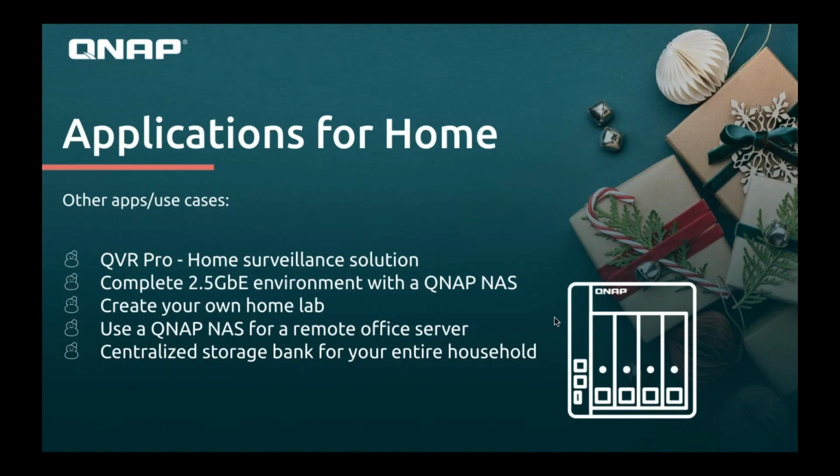Also, you can create your own home lab. QNAP provides all the tools you need with QNAP NAS models that are cross-platform with no compatibility restraints. Also, some NAS come with PCIe expandability if you have a 10 gig environment. Also, some NAS support Virtualization Station to create and host your own virtual machines, and Container Station as well for lightweight virtualization apps.